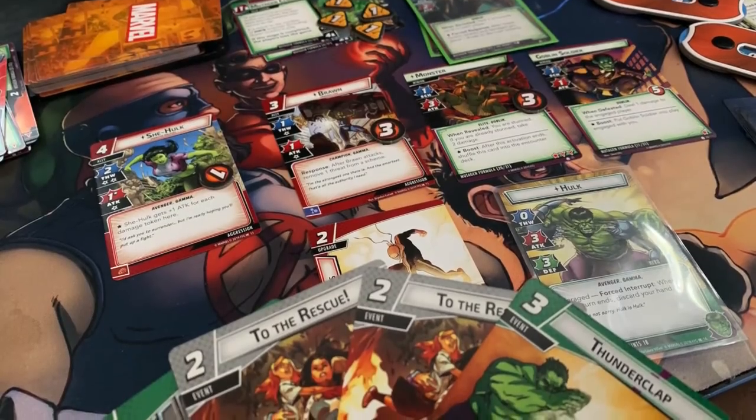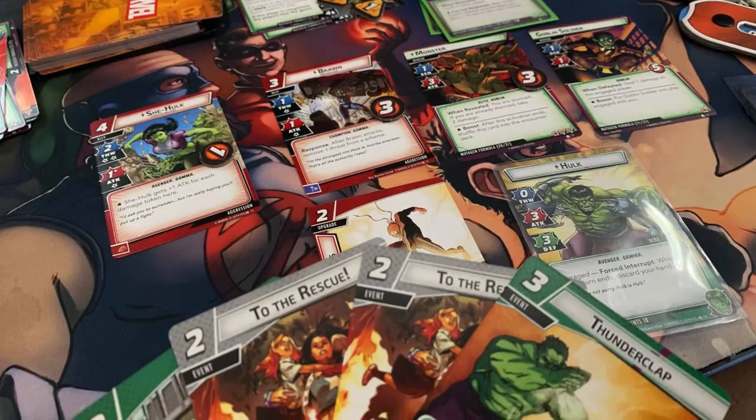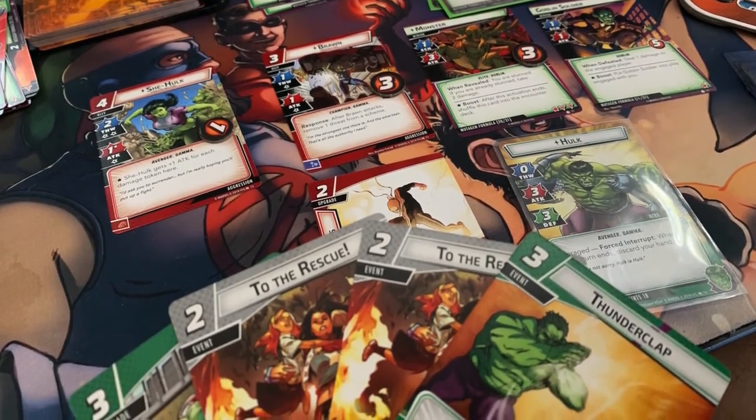My number 10 is Hulk. So Hulk is a very interesting character because he's very much tons and tons of damage, but he's not going to be able to help you stop the opponent from scheming and things like that. The reason I really enjoy Hulk is how much damage he can do at one time, and it's really cool to get those cards that give you lots of different options for playing big energy cards and doing lots of different damage.